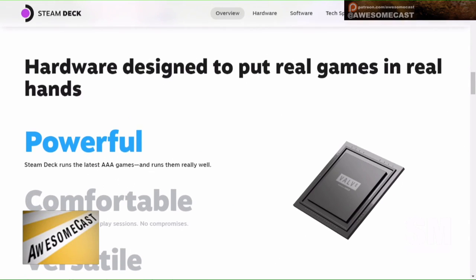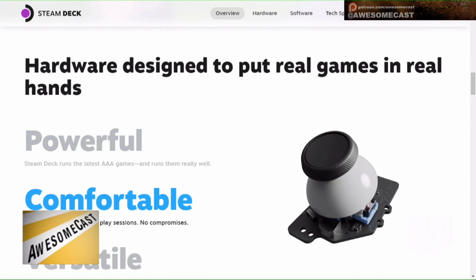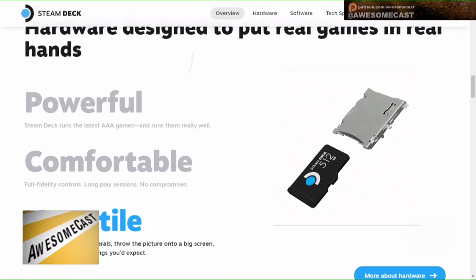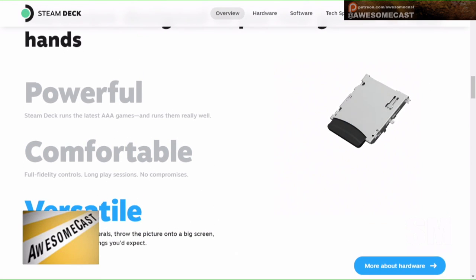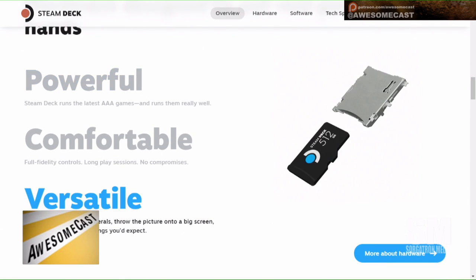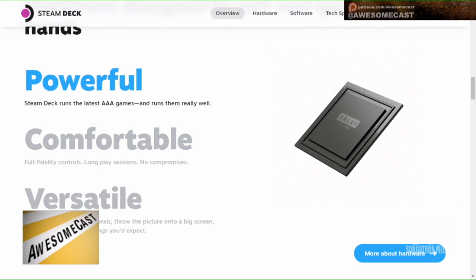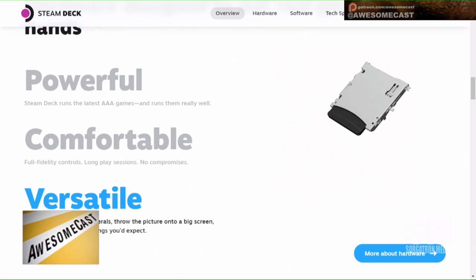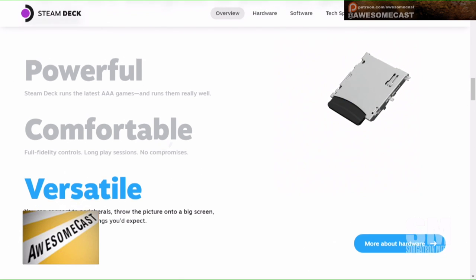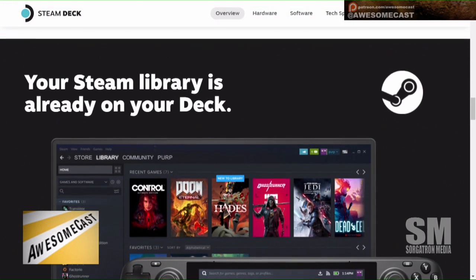Again, it starts at $400, although that's only 64 gigabytes, and that's sometimes just one game. So I don't know if you'd want to do something like that. But there is, wait, connect the peripherals, throw a picture on the big screen. Removable storage. Oh, there is removable storage in it. Okay. There's an SD slot, I think. There's an SD. Okay. So that is definitely expandable. Just throw a terabyte card in there and let's go.